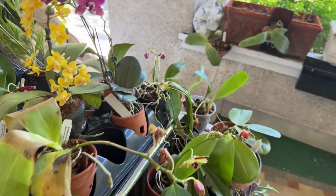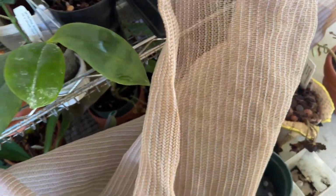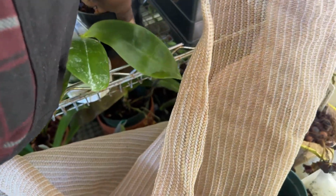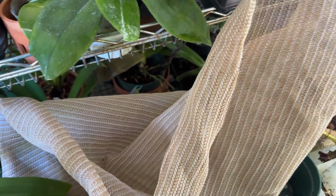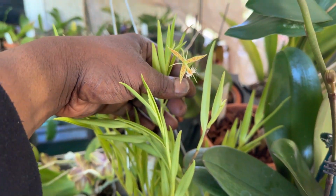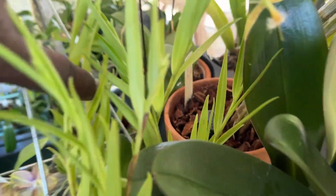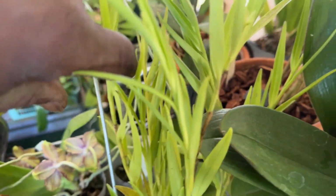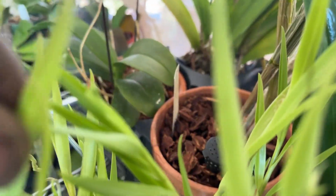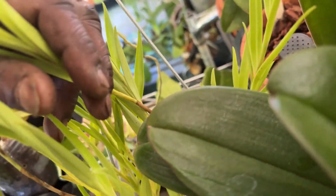Now, I just saw one more, and let me get over there if I can. And it's right here. How you doing? And it's this Epidendrum criniferum. And I'm giving it another chance. Well, it's going to get many more chances because it's sequential as well. And look at many more to come. But let's get in there with my nose and check it out. Nothing.